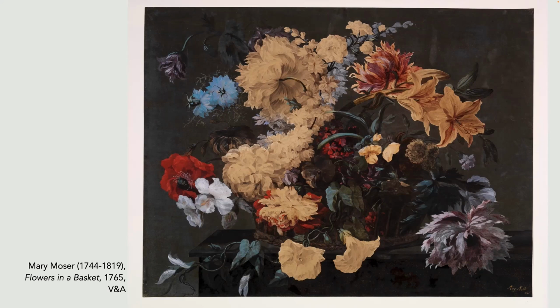Obviously, it was a nice thing to have on the wall as an alternative to a vase of flowers, but it was also much in demand for decorative designs, because people wanted flower designs on a lot of their vases and tableware and so on. It was a big market. And this was painted before the Royal Academy was founded, so it was paintings like this that established her reputation and led to her joining when she was just 24.